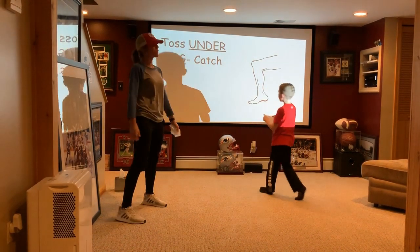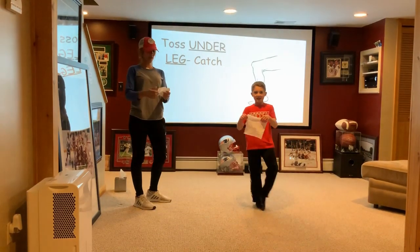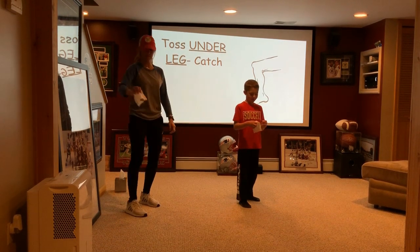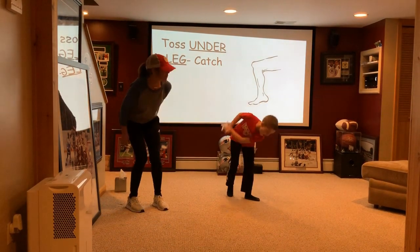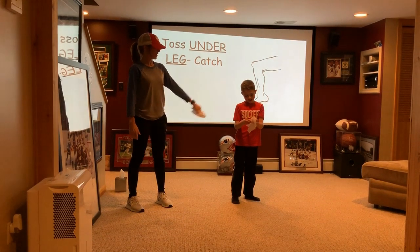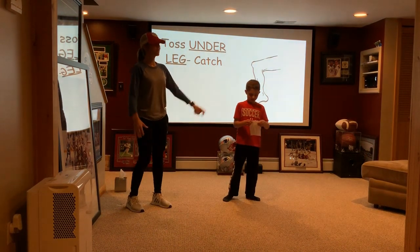All right, next one. We're almost done. We have a few more left. Toss under your leg and catch. Ready, Drew? Claw. If you want to try it with the other leg, you can put it in your other hand and do the same thing. Toss, look, claw. You can do it. Try your right hand. There you go. Oh, you did right hand to left hand. That was a good one.